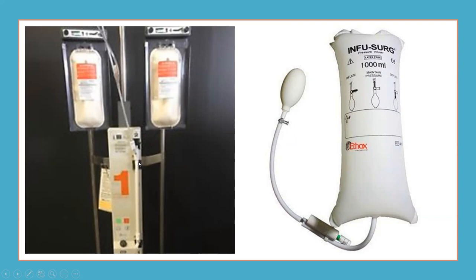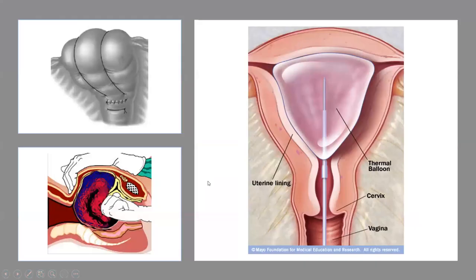All of these items will be taught to you when and if you work in an area that utilizes them. This isn't something you necessarily have to learn while you're in nursing school, but when you're on the floor and getting your orientation, you'll learn how to use these tools.